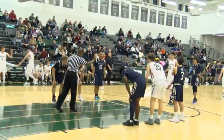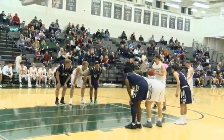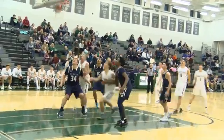Ripson, one of the better free throw shooters for Fossil. He missed the first one. He's a 72% free throw shooter. The senior will make 1 out of 2.